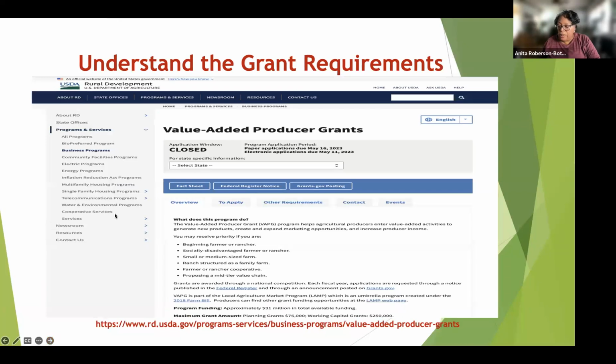The next thing you want to do is to make sure that you are understanding your grant requirements. The value-added producers grant is a very large document, I mean, the actual application itself. So you want to make sure that you understand all the conditions and the constraints of your program. You need to know who is eligible to apply. There are also priority points that are available. And if you fall into these categories here, there are extra points that will be awarded to your program. And we'll talk about that a little bit more when we get to the part on the evaluation process for the value-added producer grant.